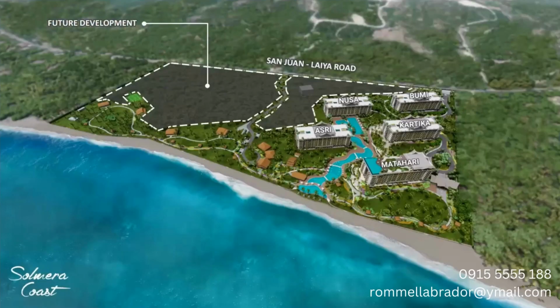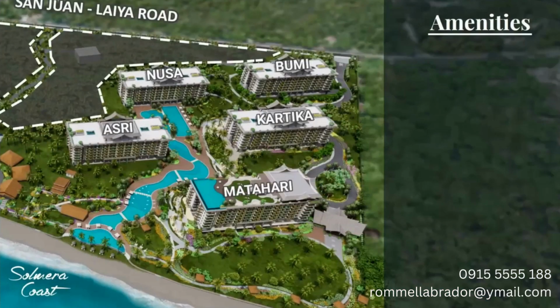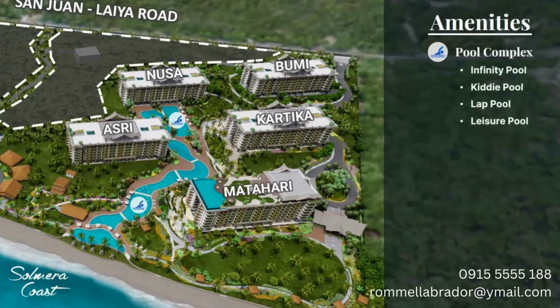So of course, Solmera, aside from being a beachfront property, offers a wide array of amenities. First off, we have the pool complex. And like what the marketing discussed earlier, our pool complex really is around 4.5 thousand square meters. For this one, we have the infinity pool, the kiddie pool for the kids, the lap pool, and the leisure pool. Then we also have the Skydeck pool, which is located in Matahari, and the Sky Lounge. The Sky Lounge recognizes intimate gatherings for the unit owners, wherein they have the option to book the Skydeck alone.